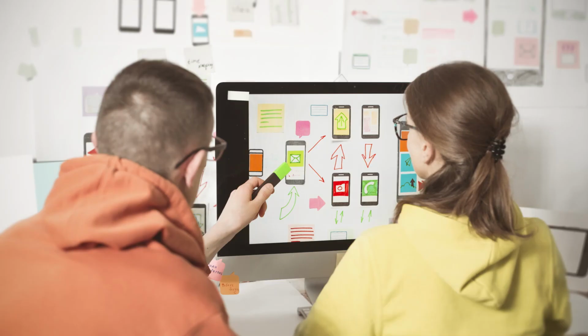So just to summarize, always keep one thing in mind whenever you start designing. First, keep the mobile first design approach in your mind. This is what you need to do as a designer.